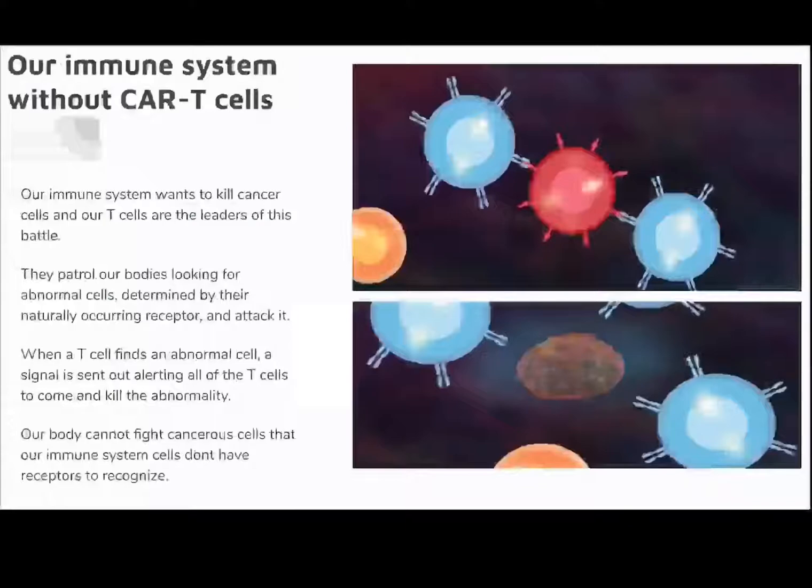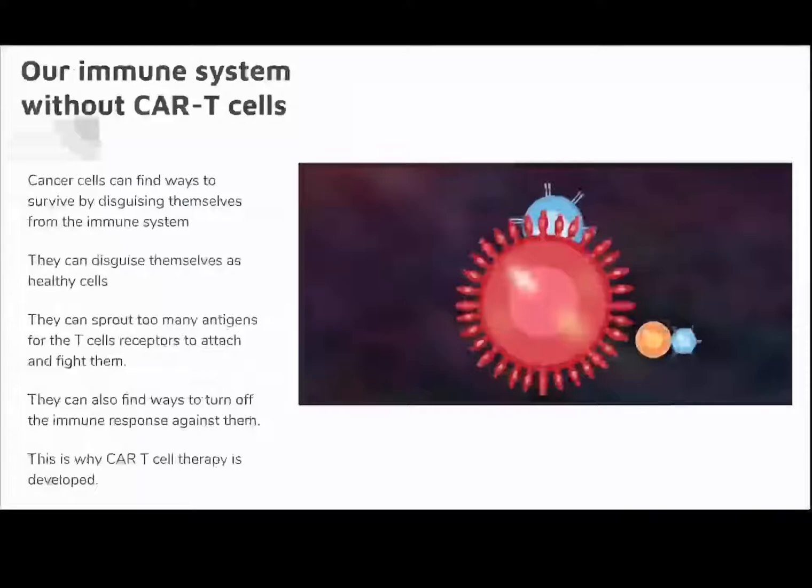So if the T cells don't have the receptors to recognize the antigen on a cancerous cell, there's nothing that can be done to fight it, and it'll just keep growing and growing and eventually kill you. Cancer can find ways to disguise itself from the immune system. They can be disguised as healthy cells, or like in this picture here, they can sprout too many antigens for the T cell receptors to attach to and fight them. And because they can't attach, they then won't be able to send out the signal to all their buddies to come fight the cancerous cell.